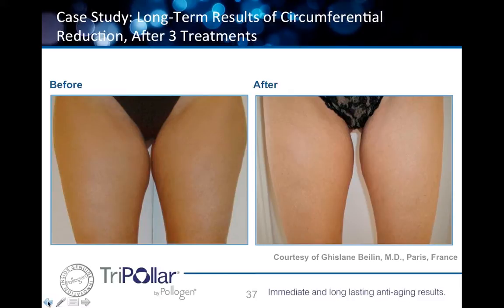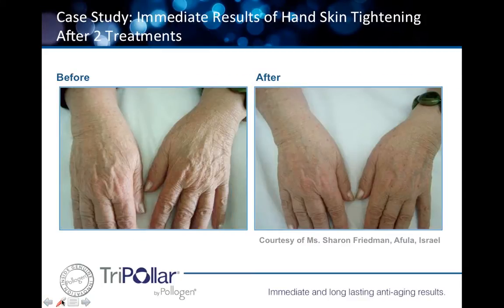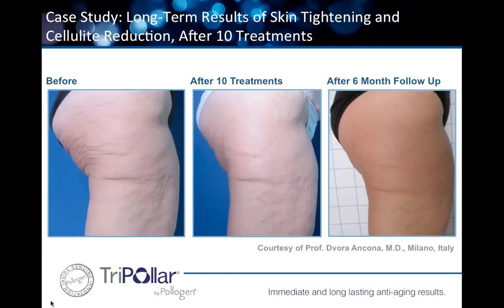If you do these studies on circumferential reduction, and this doc, Ghislaine, is a good friend of mine in Paris, does some really incredible studies, very meticulous in what she does, and we've done a lot of work together in the past. But I mean, you can see here, this is the kind of result you can get. And again, this is much better in reduction by having the treatment than not having the treatment. Go ahead, next. And again, I think this is pretty obvious, the improvement here in an elderly patient. And go ahead, you can go to the next one too. Okay.